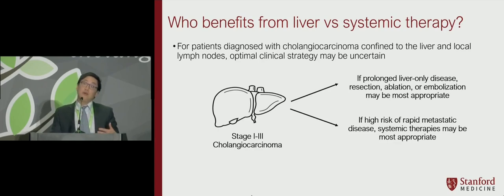And arguably, if you knew a patient was going to have a prolonged period of localized disease, then surgical resection or liver-directed therapy such as ablation or embolization is the most appropriate strategy. It provides prolonged disease control while avoiding the side effects of chemotherapy, and most importantly, in the case of surgical resection, offers a pathway to cure. But if a patient in this situation is at high risk for developing distant mets, then systemic therapies like chemo might be more appropriate to eradicate circulating microscopic disease and hopefully prevent or delay distant mets.